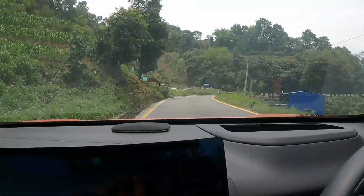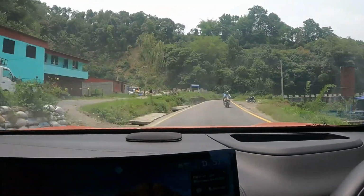This car's regen starts a little late. It doesn't immediately start when you leave the acceleration pedal. There's a gap. And this car is a rear wheel drive car, and there is a different kind of comfort that you'll experience when the car is a rear wheel drive car.